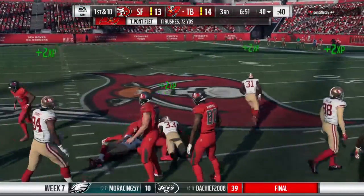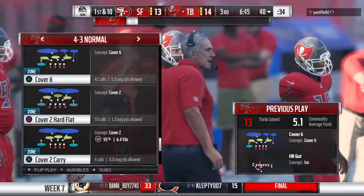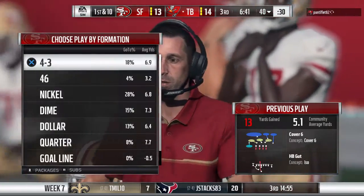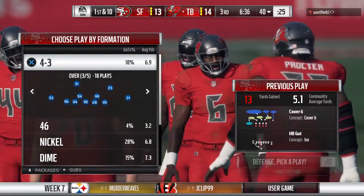And down he goes, but he takes it up to the 40. That one goes for 13 yards, and it moves the sticks. Now, this is an example of breaking down a defense because on a lot of these runs, he's getting past the point of attack, and guess what he's doing? Forcing the secondary guys to have to make a lot of tackles.